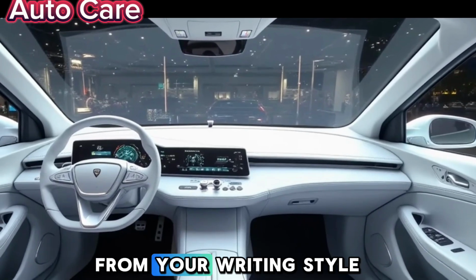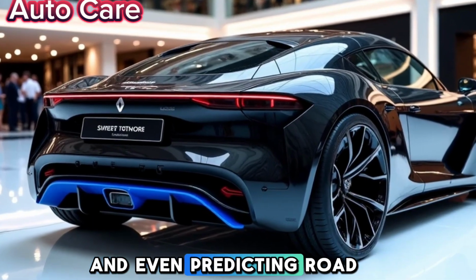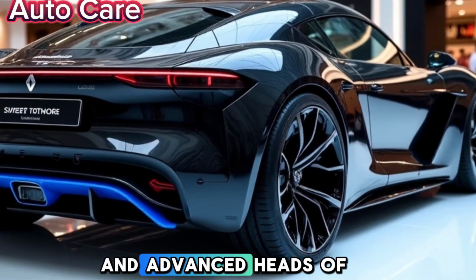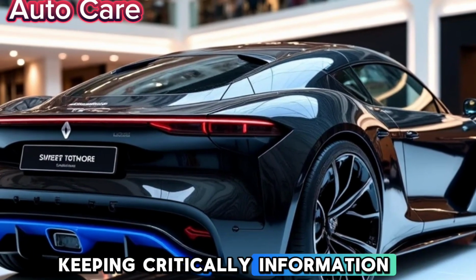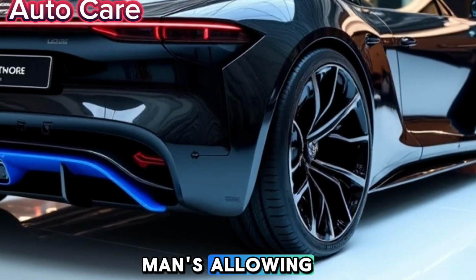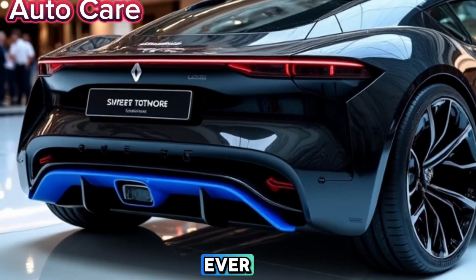This bike learns from your riding style, adjusting power delivery, suspension settings, and even predicting road conditions using real-time data. It features an advanced heads-up display with augmented reality navigation, keeping critical information in your field of view without distractions. Voice commands allow you to control essential functions, making the riding experience more intuitive than ever.